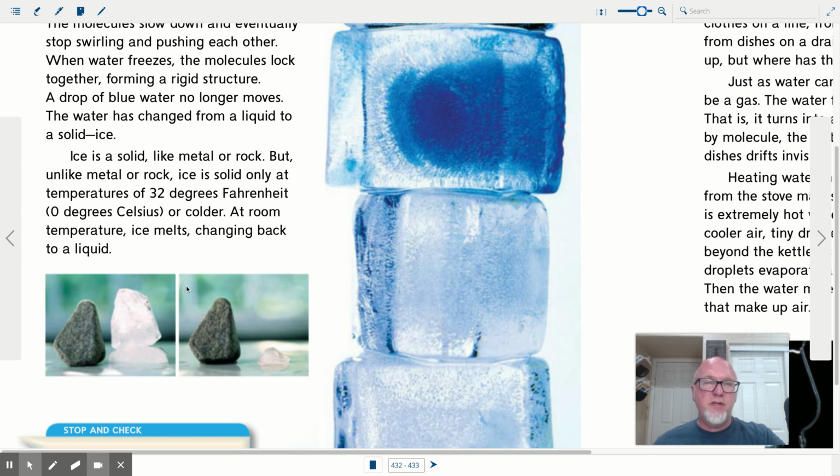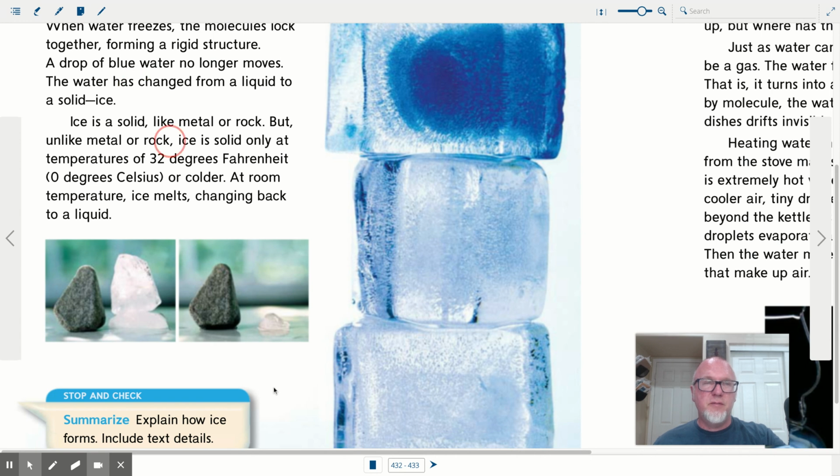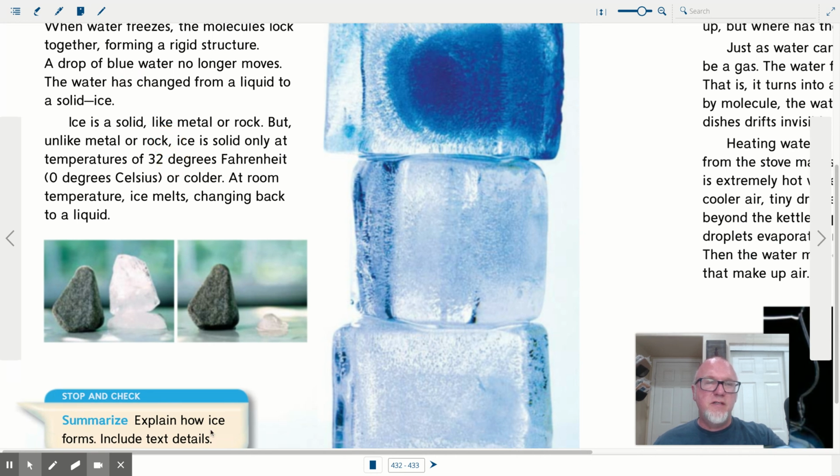in parentheses right here, let's see if I can click properly. The click's a little bit messed up. You're looking right there. See in parentheses, it says 0 degrees Celsius. That tells us that 32 degrees Fahrenheit is the exact same thing as 0 degrees Celsius.